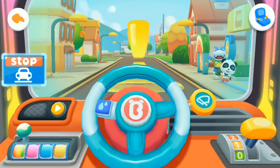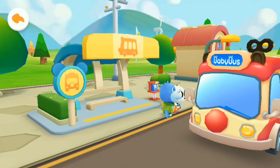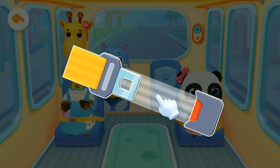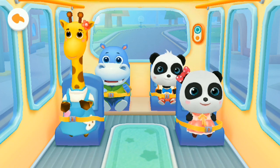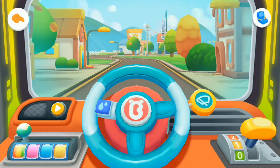Babybus. Hello, please get on the bus. Where should I sit? Fasten your seatbelt. Thanks. I've picked up all the kids. The next stop is the hospital. Let's go!